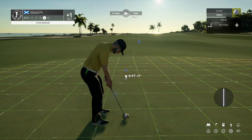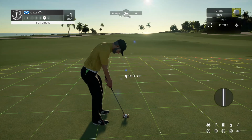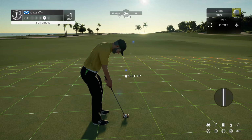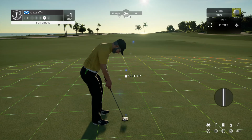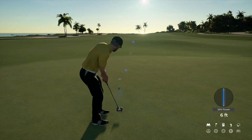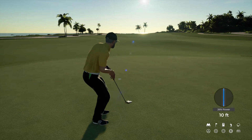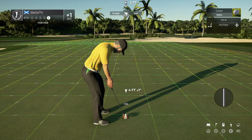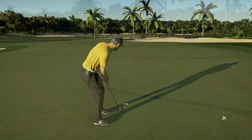Take things down to even par with this putt. It could be a good one. Oh boy. And drop this one in for your par. And that'll drop.